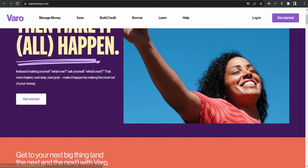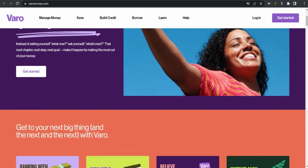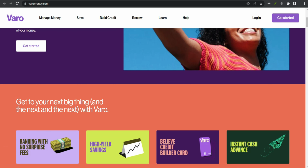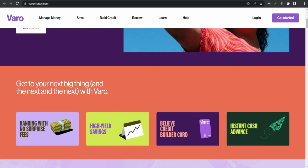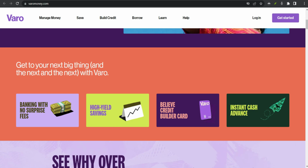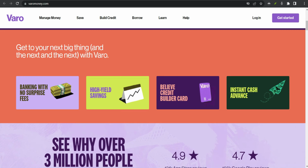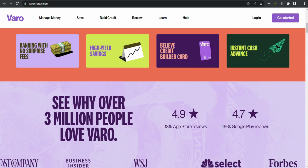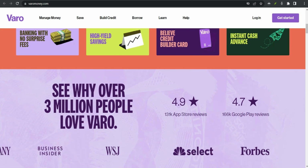Number 4. Varo. Varo has a financial management system and is one of the best cash advance apps that work with Chime. It helps users to control their money through contactless Varo Bank Visa debit cards and branchless 24/7 mobile banking. Depending on your usage, you can get up to $100 instant cash advance.